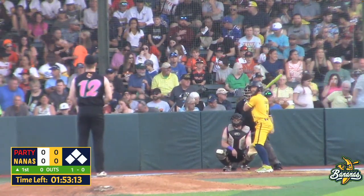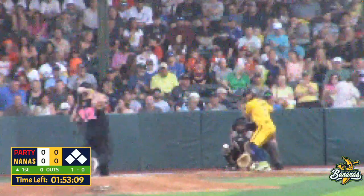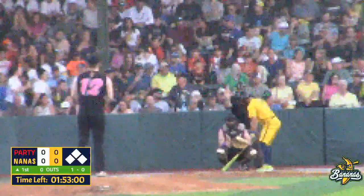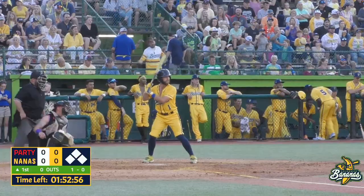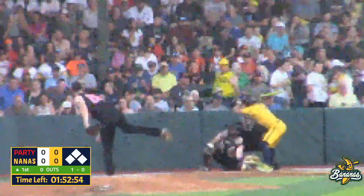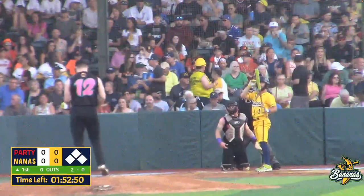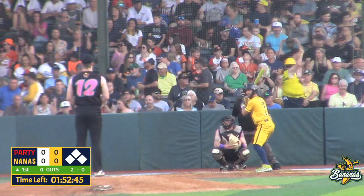Fires one inside to Bill Leroy, the Bananas backstop. Bill, the pride of Dublin, Georgia, fouls that one back onto the boulevard behind us. And ready for a 1-1 from Salter. Salter throws a four-seam sinker, slider, changeup, and curveball. Four-seam sits 92 to 94. He can touch 96 when he's really feeling frisky.